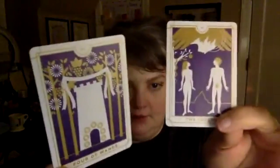So if you're very familiar with reading with a traditional deck, these will be very familiar to you. And I really like these. I think these are just stylized enough that if you read with them, you would have an easy time making those connections.